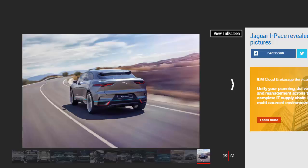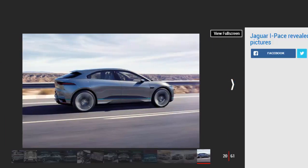With Jaguar's I-Type racing car contesting this season's Formula E Championship, the brand's electric future is becoming clearer, especially with the promise of more hybrid and electric vehicles to follow the I-Pace to market in the coming years.